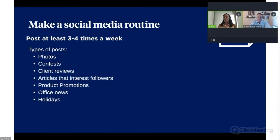And think of different types of content that you can post. It could be photos, contests, office celebrations. So if your office is celebrating its anniversary, or if you've got birthdays within the office to celebrate, articles of interest that would be interesting to your followers. Going back to that previous slide, talking about really understanding your audience, think about the types of articles that might interest them. Speak to holidays, big events, client reviews. So, vary the types of content that you're promoting to your audience so that you're showcasing a well-rounded experience. And that's where we can help.